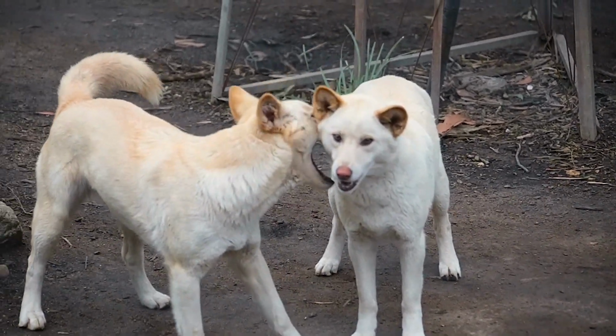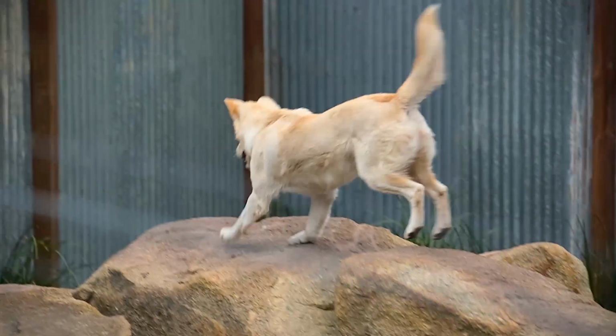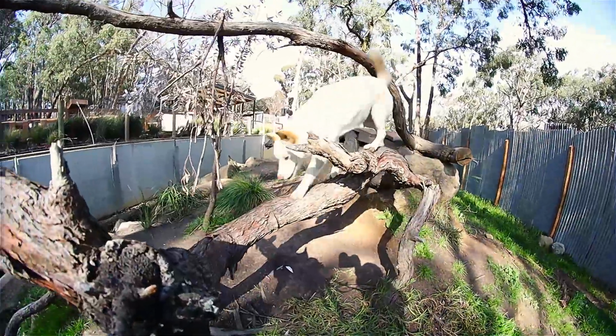And when the pack goes out hunting, they are formidable hunters. They can reach top speeds of around 50 kilometers an hour, and such is their stamina that they've been known to cover over 60 kilometers just in a single night of hunting.